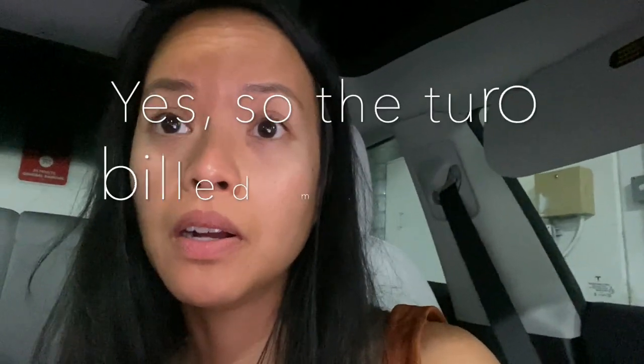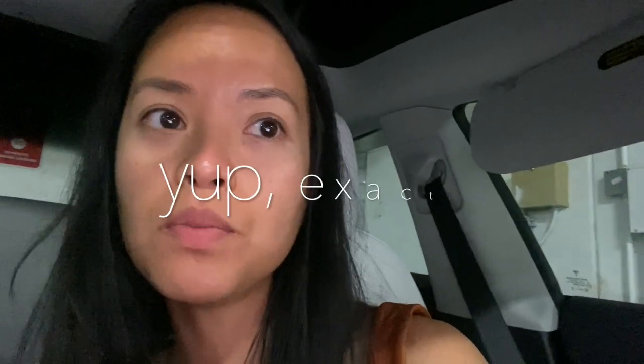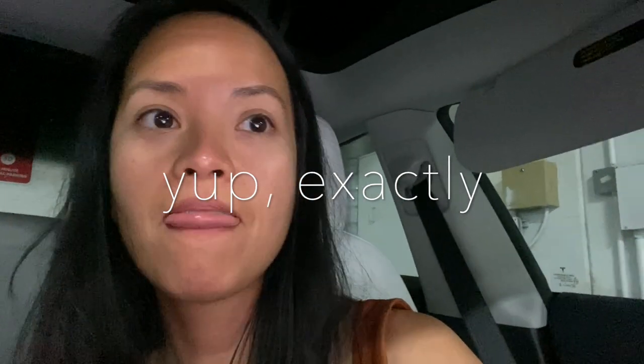Wait, I just realized they did not charge me to plug this in. Does it charge the account holder? That's very confusing. I haven't paid a thing to plug this in. Maybe it charges the guy who owns this car and then he's going to bill it back to me through Turo. That is the question.